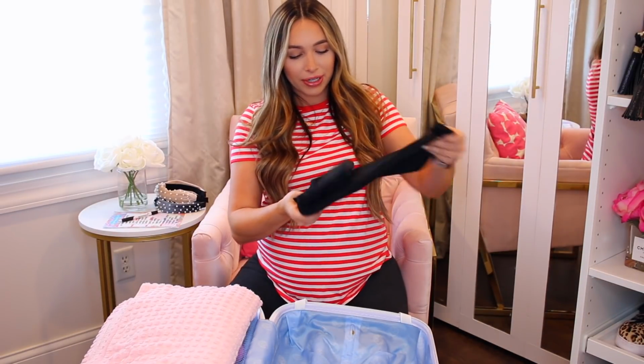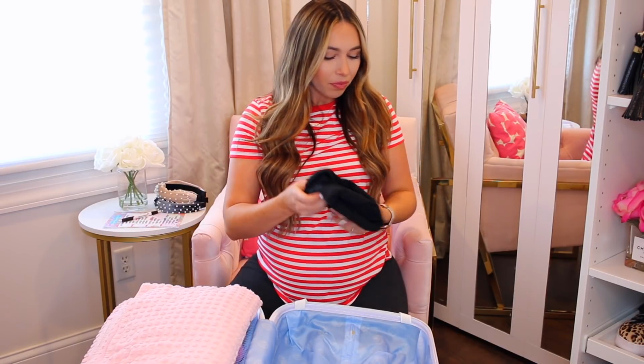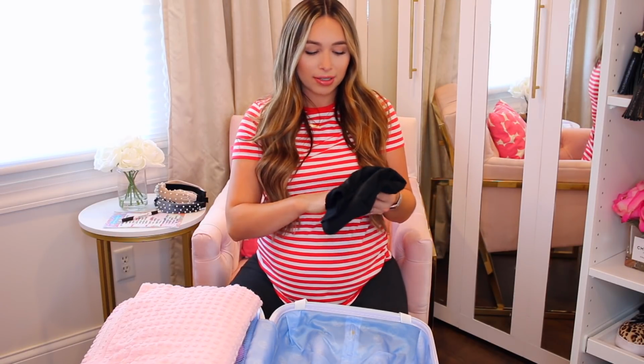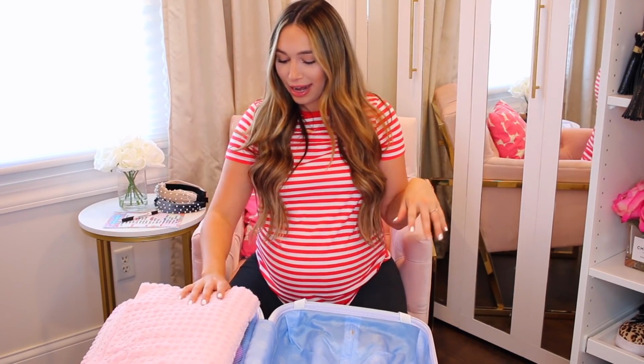And these are a maternity legging from Target. They do have a belly band on them. I really don't think I'm going to want to wear something tight, but it seems like almost every video I've watched, people pack at least one pair of black leggings, so I might want something fitted afterwards, who knows.